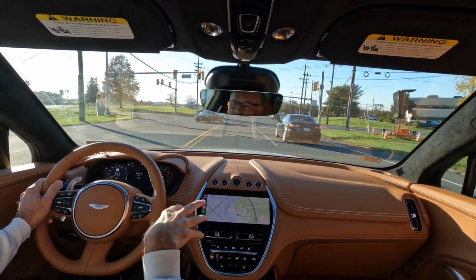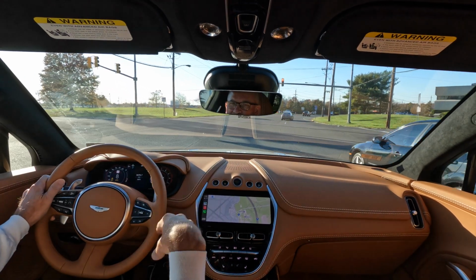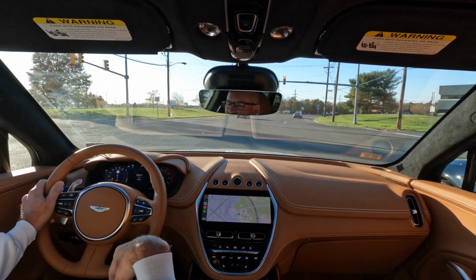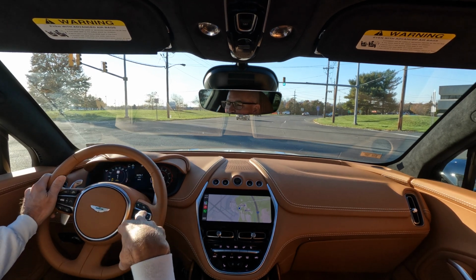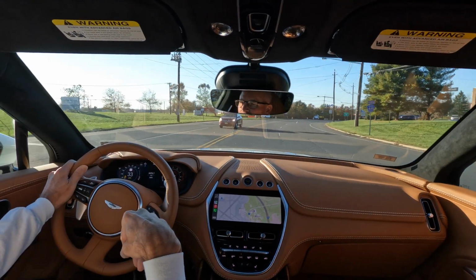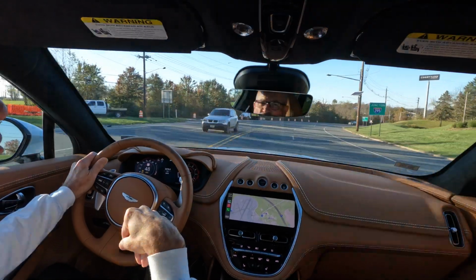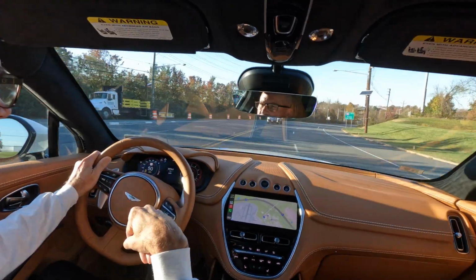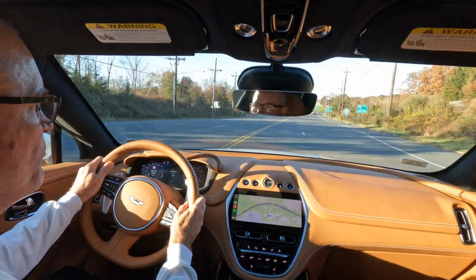Most of the miles I do in this are in GT because it's a lot of running around to different dealerships, filming cars and whatnot. And when you go Sport Plus, then the traction control is off, and it opens up the valves in the exhaust to give you a little better note.